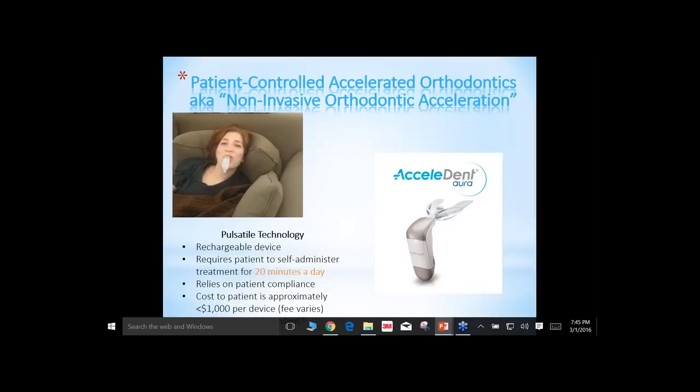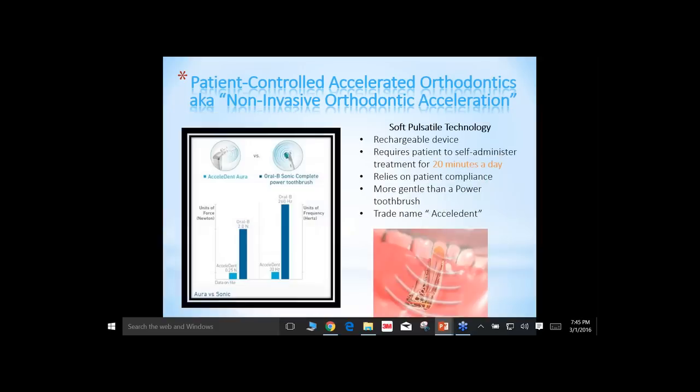And this is a couple of years ago. This is not recently, by the way. So it's all good and fine. Again, this device is almost $1,000, so it's expensive. And if you look at how this soft pulse technology works, similar to how an Oral-B toothbrush works, it's probably a little less in terms of its effectiveness in terms of the reach of the vibration.